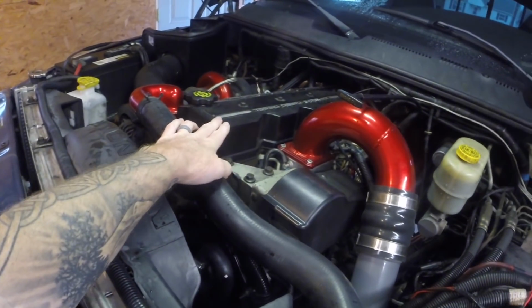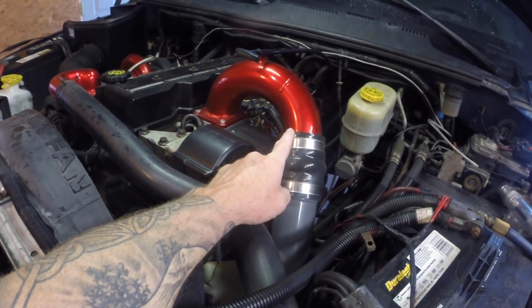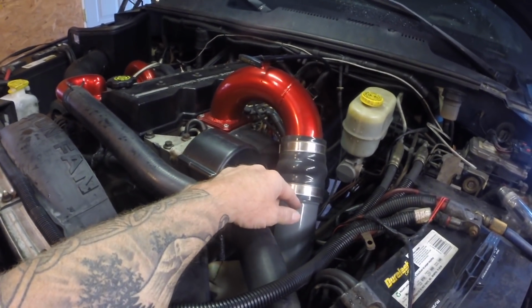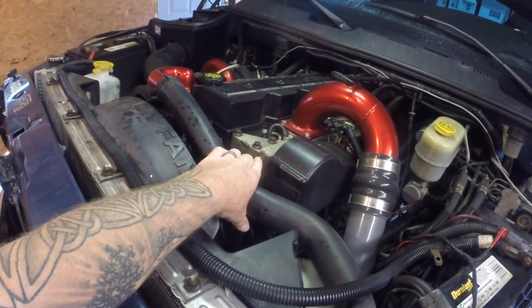To do this job is pretty simple, but there's a lot of stuff that has to come off. Your valve cover has to come off, obviously. Get your intake horn out of the way and your grid heater out of the way. Get your throttle positioning sensor out of the way, bracket and all.